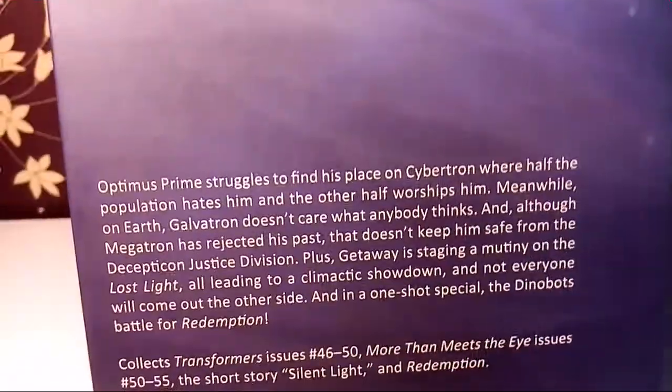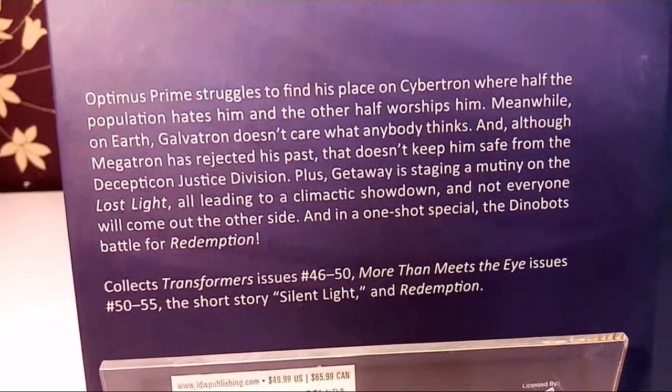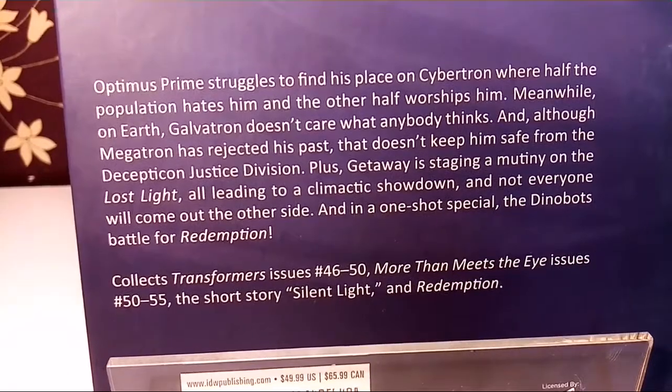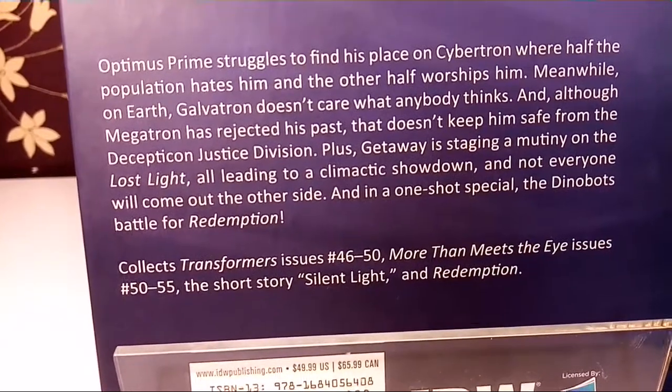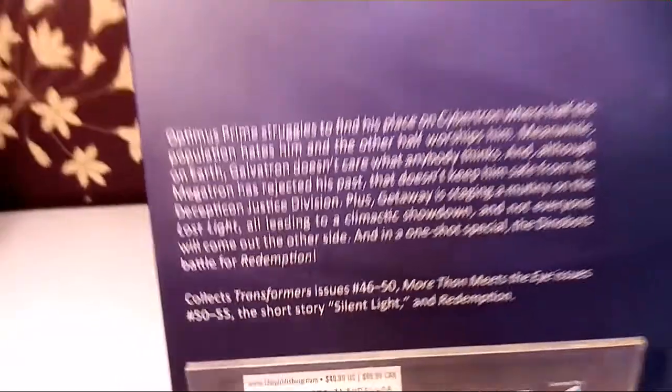Looks very nice. Nice synthesis down there. And this collects issues 46 to 50 Transformers, More Than Meets the Eye, issues 50 to 55. The short story Silent Light and Redemption. So very, very nice. And on the side, got a nice number 11.